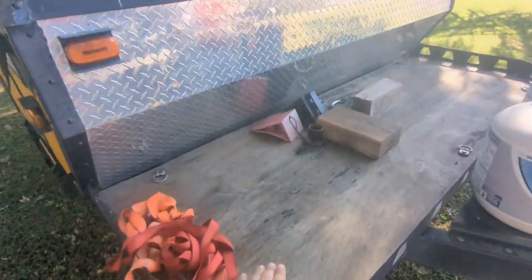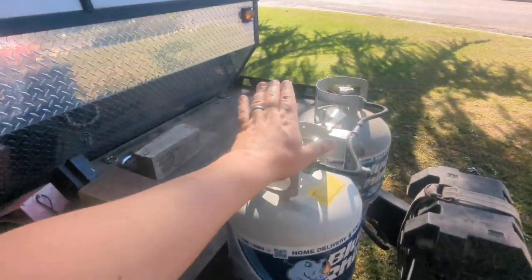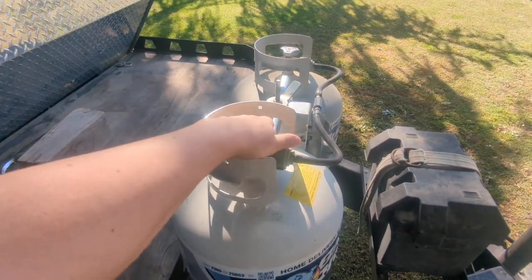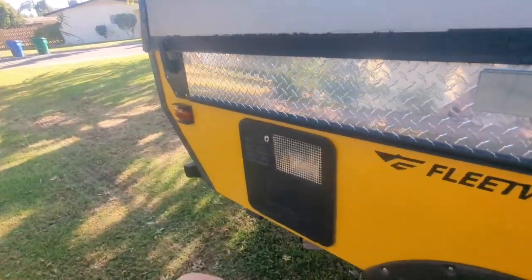Has the front deck for lawn chairs and everything, so you don't have to pack your car full of everything. Has propane, so you've got a propane hookup for a couple things. The burner inside. It has an outdoor barbecue that hooks up, and it has a water heater.